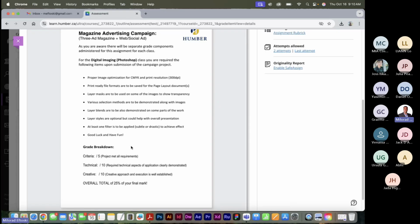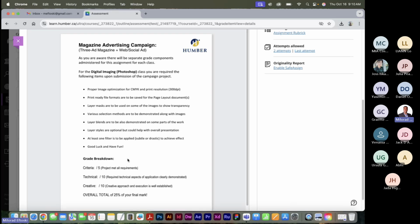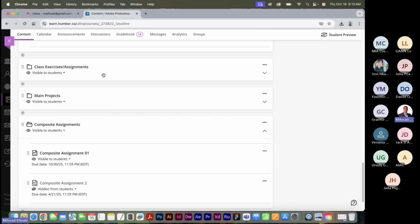And then there's your breakdown. It is quite the marks, I know, because this is how it's set up. We have to follow what they give us to give you guys. So it's a 3-part magazine ad. The only thing I added on top that the other teachers don't have is a web and social media ad. I want you to be able to convert these ads for social media. Photoshop's a perfect software to do that. Even InDesign, if you're going to do a slight layout tweak like the students have. But if Photoshop's your go-to, then you can do it all in Photoshop.